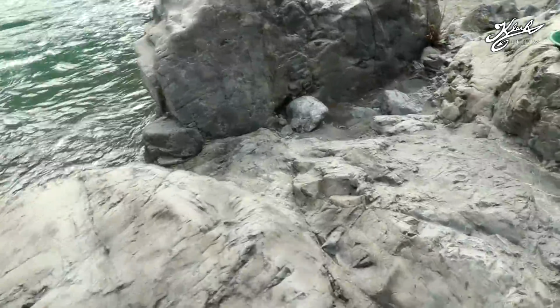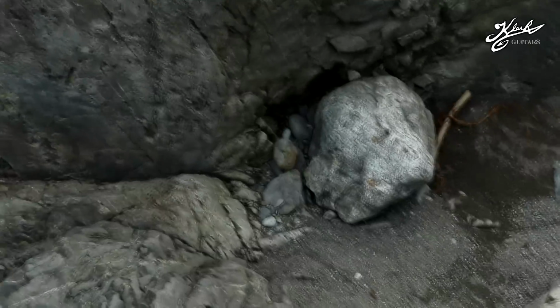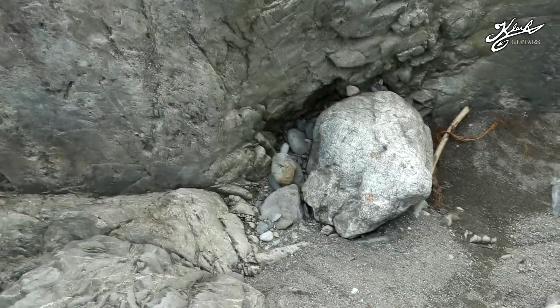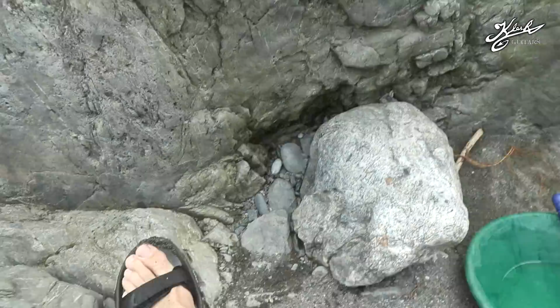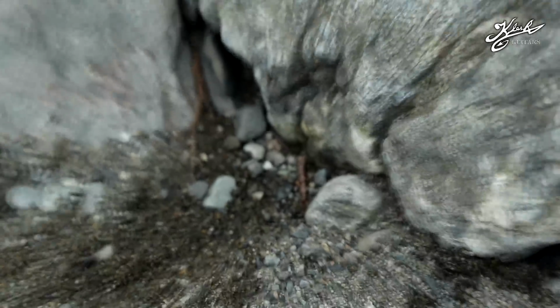It looks like a perfect little trap for maybe some big gold right here, so let's go ahead and dig that out and see if we get lucky. So this might actually be a really good spot. These rocks are all completely jammed in there, and right there, that's a piece of metal in there.